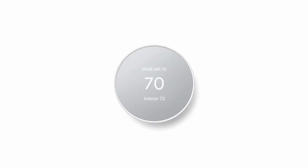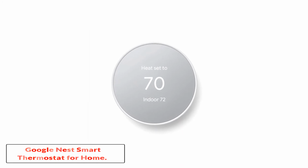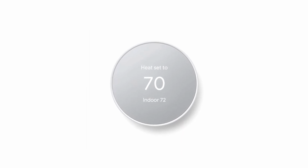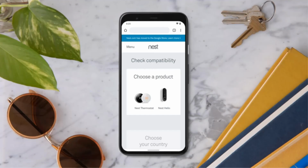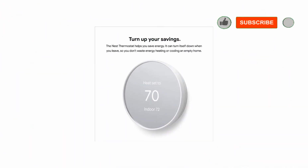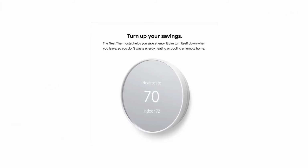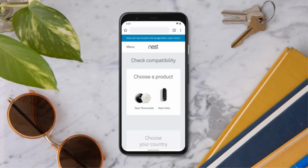Number 5. Google Nest Smart Thermostat for Home. The Nest Learning Thermostat is stylish and smart, but at $249, it's expensive. If you want a Nest-like experience for half the price, the simply named Nest Thermostat is the best option. While it doesn't have a rotating bezel, it does have an intuitive touch-sensitive strip along one side and an attractive mirrored front that begs you to touch it, don't.